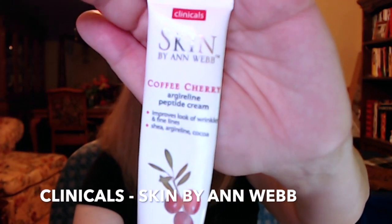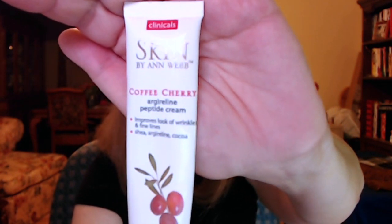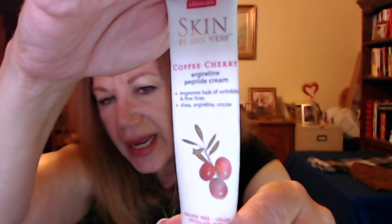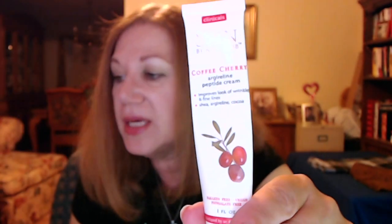Hopefully you'll see that. And it's called the Skin by WEBB Coffee Cherry. Let me go ahead and take off my auto so that you guys can see this better. There you go. Okay. Clinicals Skin, I know it's blowing it out a little bit. Skin by WEBB Coffee Cherry Argireline Peptide. This is absolutely fabulous.